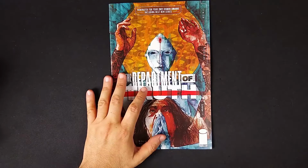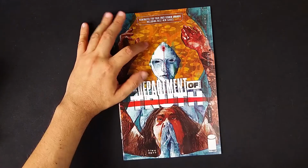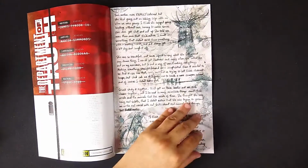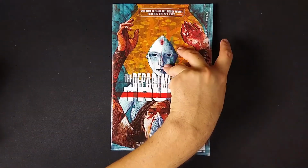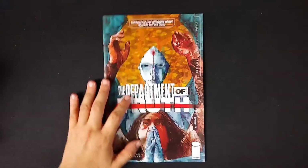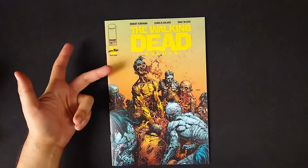I'm reading The Department of Truth on the Reg. This is issue number 11 already. This looks like Ultraman to me for some reason, but it's one of the many evil sort of conspiracy things, and we're really deep into this series. I don't want to give any spoilers on this, but the art is amazing by Simmons. We've got, of course, Tiny Onion as the writer, and it's what if every conspiracy theory was actually true. Real scary stuff.